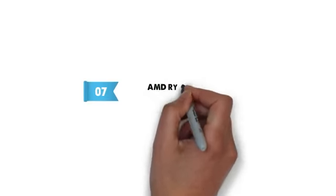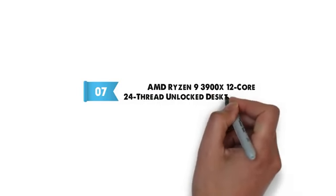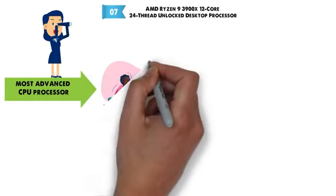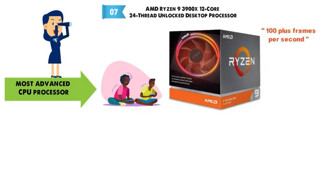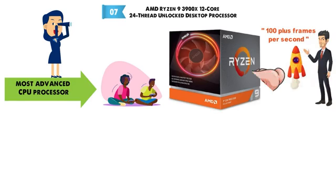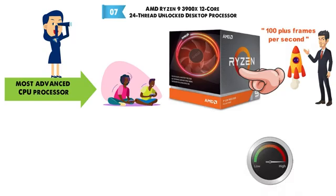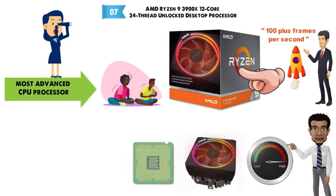At number 7, we have the AMD Ryzen 9 3900X 12-core 24-thread unlocked desktop processor. If you're looking for what might be the world's most advanced CPU processor on the market for gamers, look no further. At 100 plus frames per second, it proves itself beyond a doubt that it can perform much faster than any processor you can think of. If speed is one thing you don't want to compromise on, or if you don't want to settle for less than the best, this processor will definitely be right up your alley.